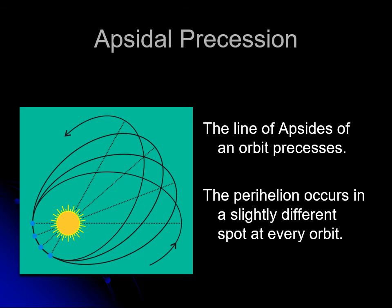Another way of measuring a year is from equinox to equinox. Another way is lining it up with stars to lining it up with stars. Just as there are different ways of measuring days, there are different ways of measuring years. But again, that means that sometimes we are closest to the sun in the summertime, and sometimes we're closer to the sun in the wintertime. This changes slightly over the course of thousands of years.